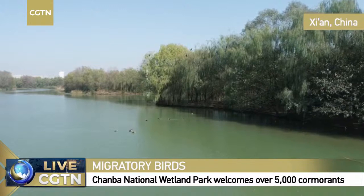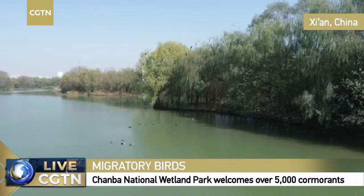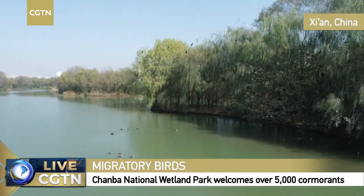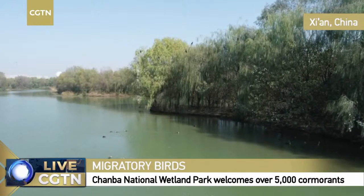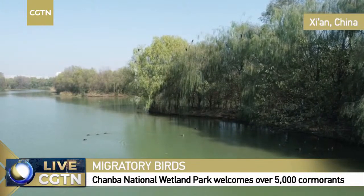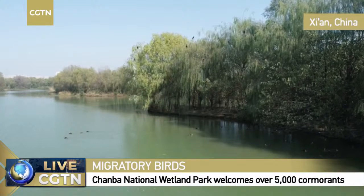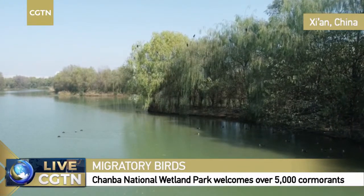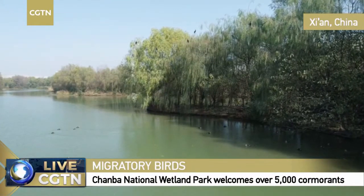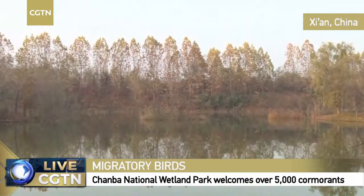Those are night herons in the color of white, and they show up in such big flocks. I don't know if you can see this clearly. They also would move in flocks. They would choose to stay in the crowd instead of moving by themselves.